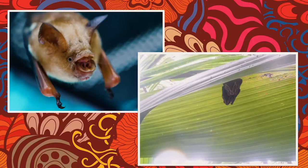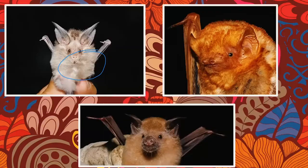And then the bats on the bottom here are bats that live in a leaf in Costa Rica. It's warm in Costa Rica, but it's quite wet. So these bats, in order to be dry and safe and warm, all they have to do is live in between some branches and leaves and trees, which is pretty cool, pretty beautiful.